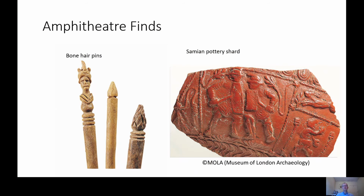And one of the questions I'm often asked, particularly amongst my younger groups when I take them around the gallery, is what else did the archaeologists find? And of course, there was a whole array of really interesting finds from the excavations. Unfortunately, for some of those groups, there was no gladiator armour, no helmets, but things like this. Hairpins and lots of pottery.